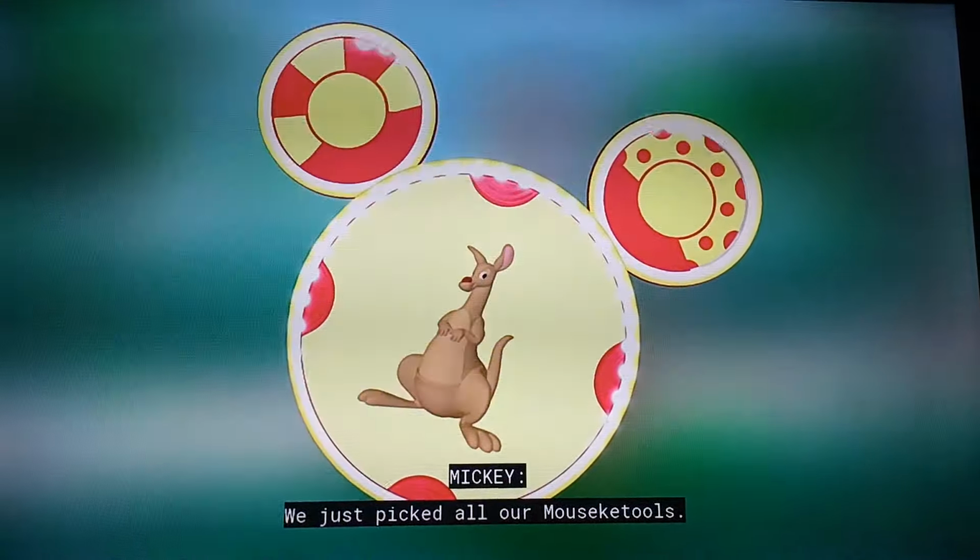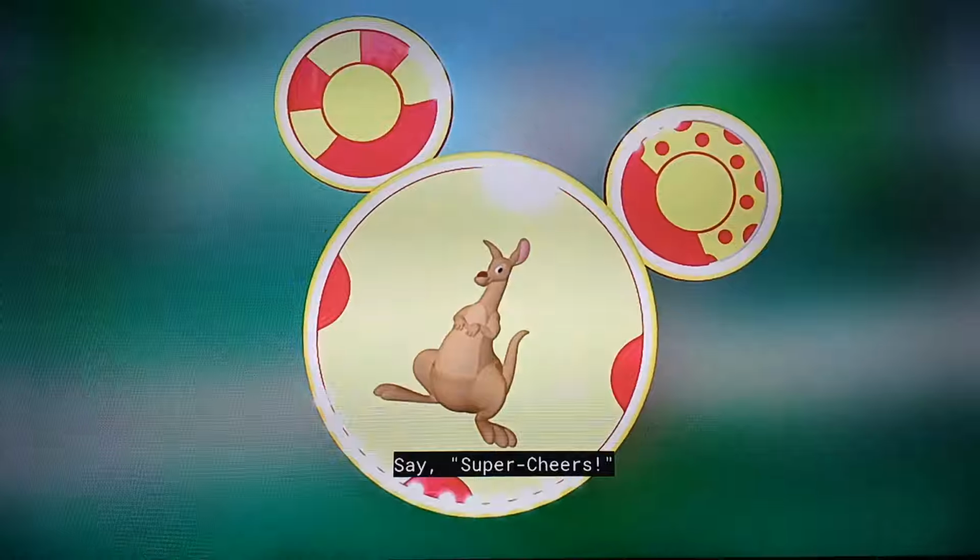We just picked all our Mouseketools. Say super cheers!